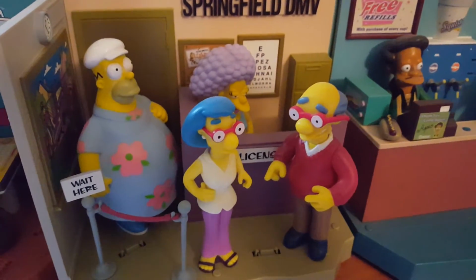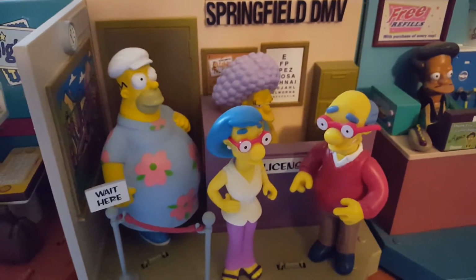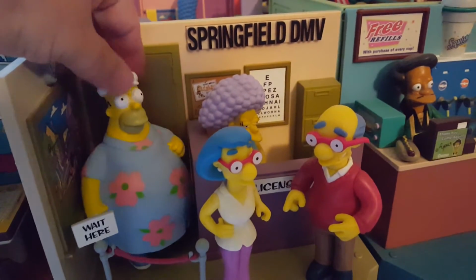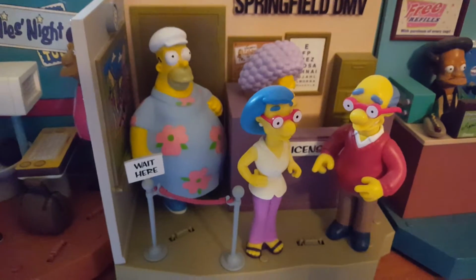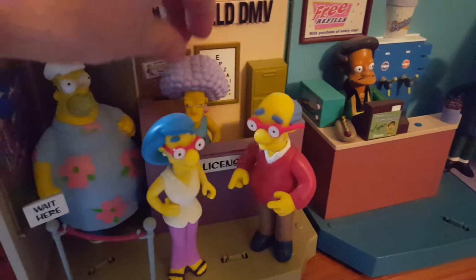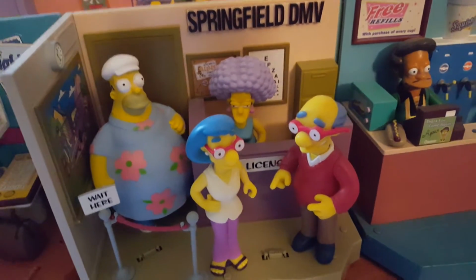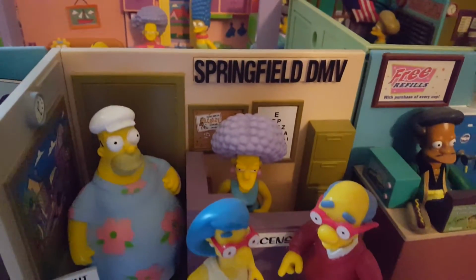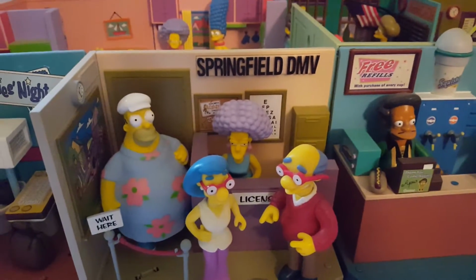Now here you have Milhouse's parents and the Springfield DMV, and this is, I don't know what they called him, obese Homer, when he, in one episode, had gained a huge amount of weight and had to wear a muumuu like that. And then I never remember, honestly, which sister is which on Marge's sisters, Patty and Selma. So I'm not sure which one that is, but we'll just say that's Selma. I can't remember if they both work at the DMV or just the one.